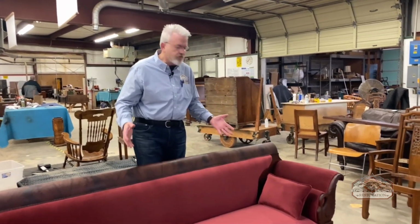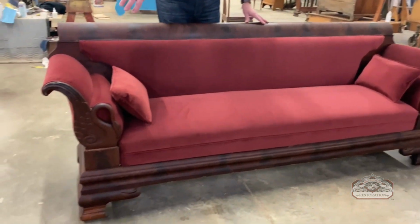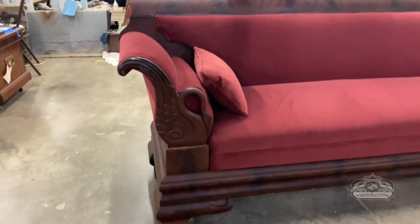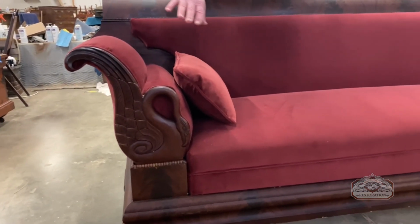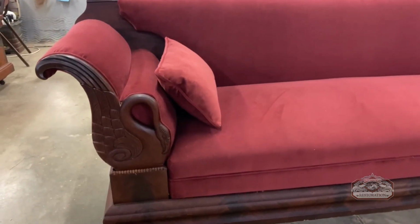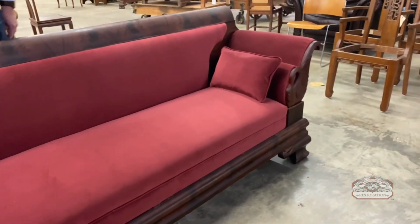So here is what we call the Swan sofa. And you see how it has the beautiful swan neck on the front and on both sides. And it has a secondary roll there, which is just a beautiful design. We're thinking 1850s. And it has a crotch mahogany.